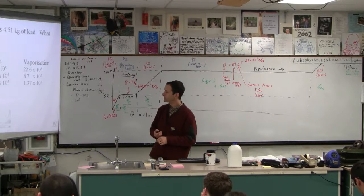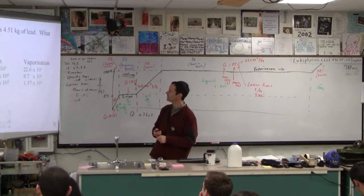Dewey Cheatham melts 4.51 kilograms of lead. What heat is needed?